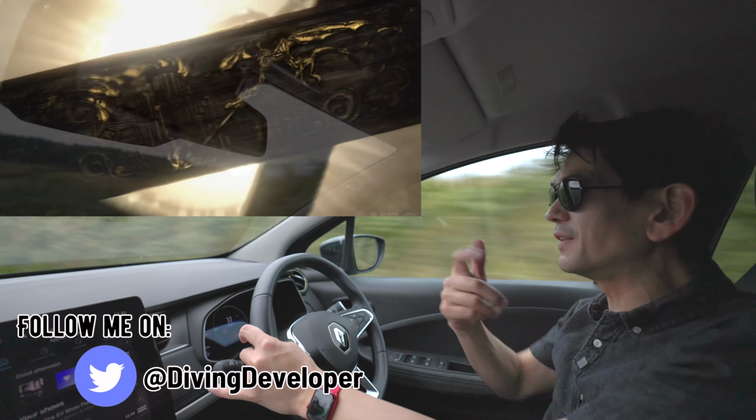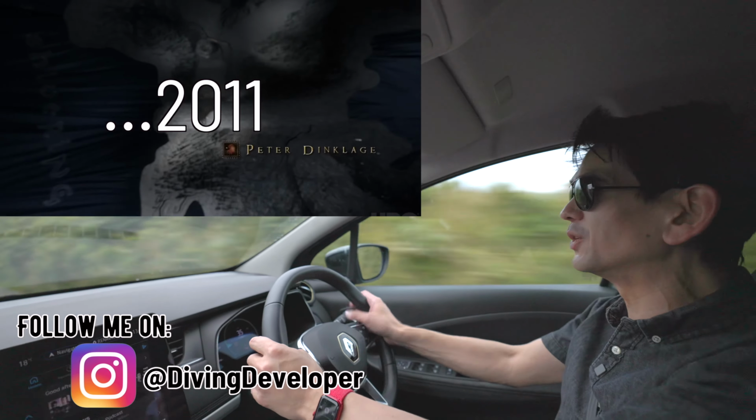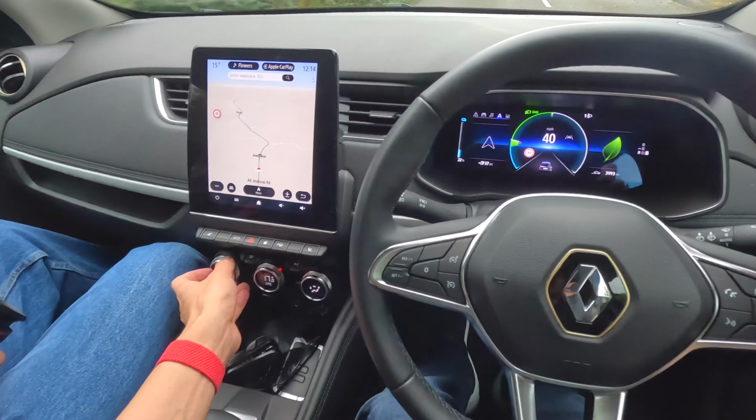You might remember the first season of Game of Thrones, which premiered. Well, that's around the time the Renault Zoe launched, which, as we all know now, is really old news. It launched such a long time ago. Is it still good now that there are competitors on the market?